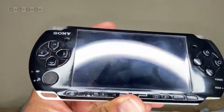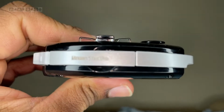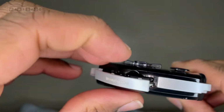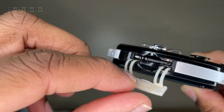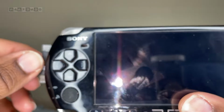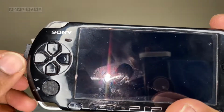Yeah, so you got the Memory Stick Pro Duo, which is Sony's. I wouldn't say it's proprietary because Sony did use this throughout their industry, even the cameras and stuff like that. Like I said, it's plastic, you got a little rubber thing. It's basically the memory card for the system. Without this, you're screwed because you can't save any games or anything without this memory card.